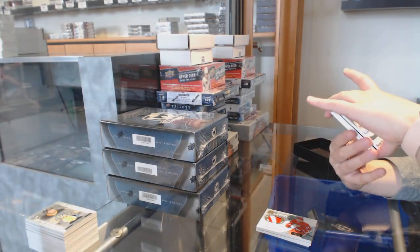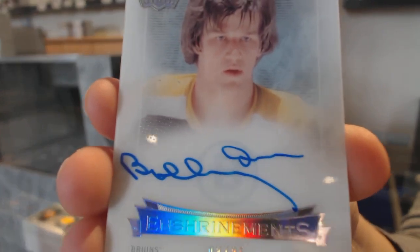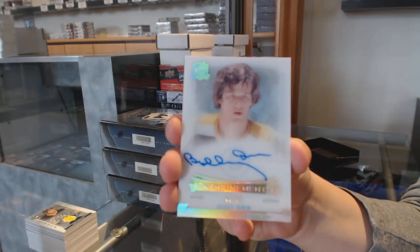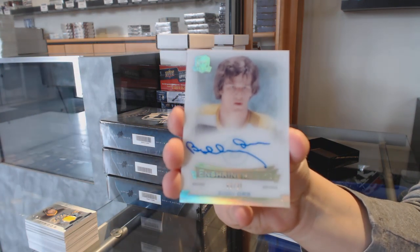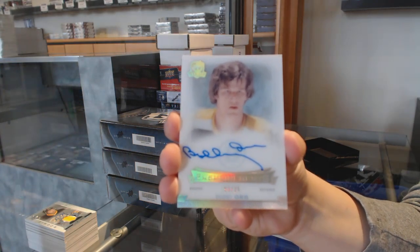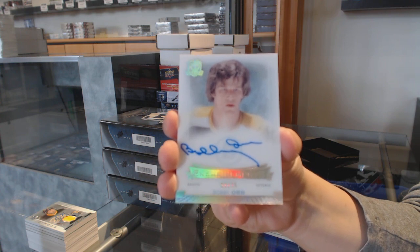Wow, this is a great case. Enshrinements auto number 225 for the Boston Bruins, Bobby Orr. Bobby Orr enshrinements auto.